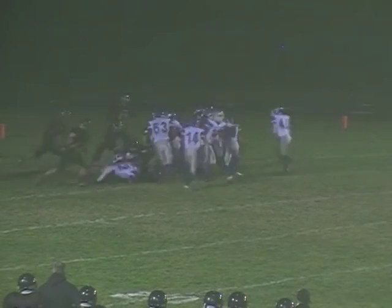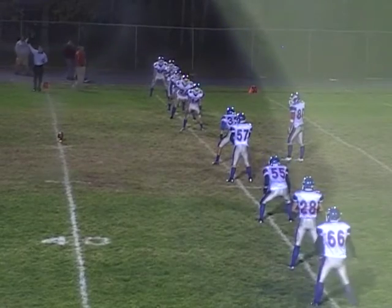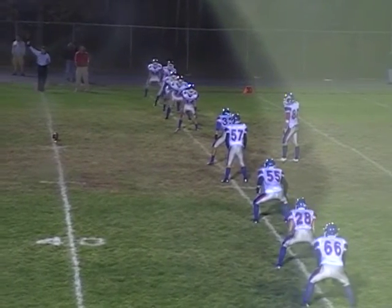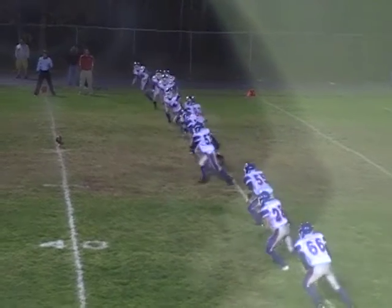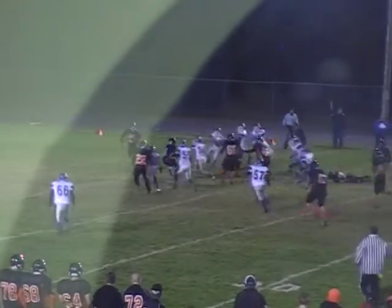Under center, pitch to Ramish. Ramish back up the middle. Ramish gets a block, and Ramish in. All right, here comes the kickoff. Josh Lacko will kick from right to left for the Eagles. Josh, the approach, the kick. Josh puts another big foot into this one. Kicks it down about the 10-yard line, taken by the Gremlins.